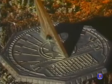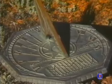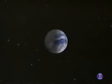That same spin gives us our daily mirage, the sun moving westward across the sky. In fact, the sun is relatively still. It's our planet that's moving, a 24-hour rotation that creates day and night.